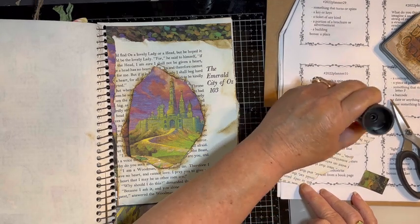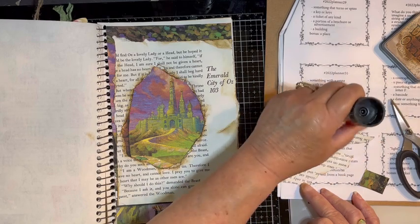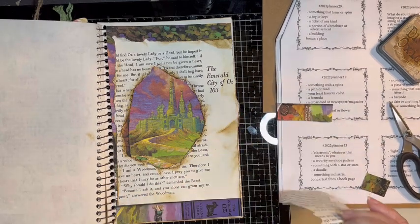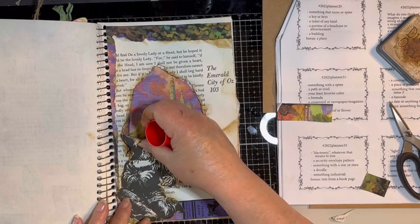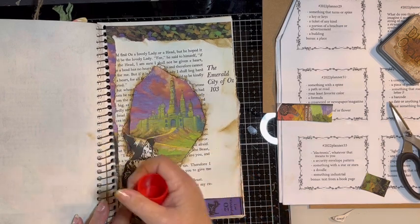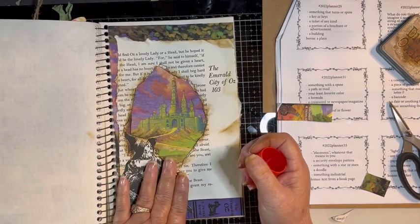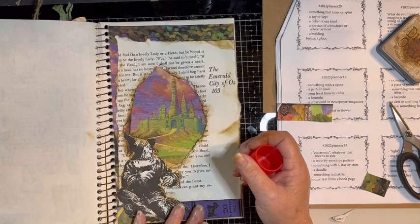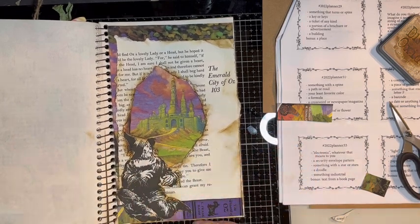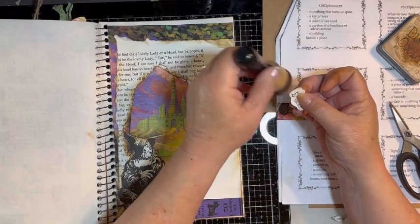I need to get my glue book over here so I'm not messing up my Margarete Miller prompts, but I don't see it too handy at the moment. Okay, and now let's put on our little formula.